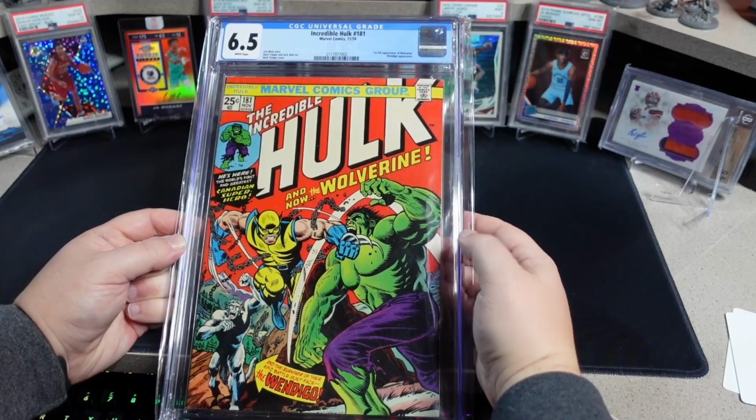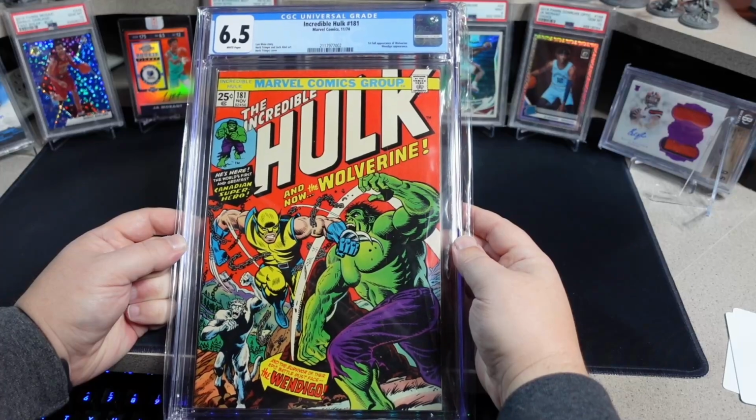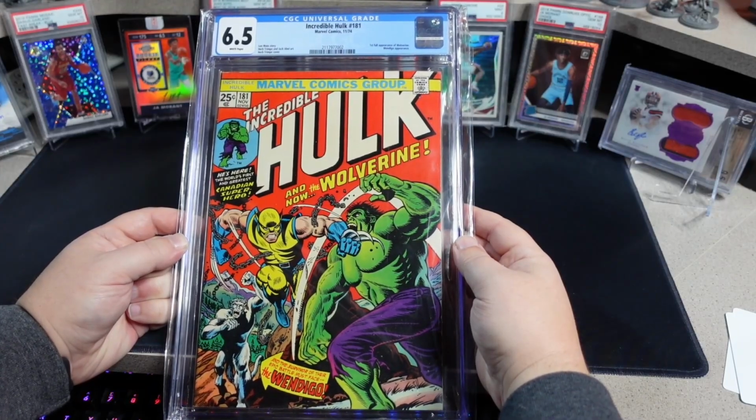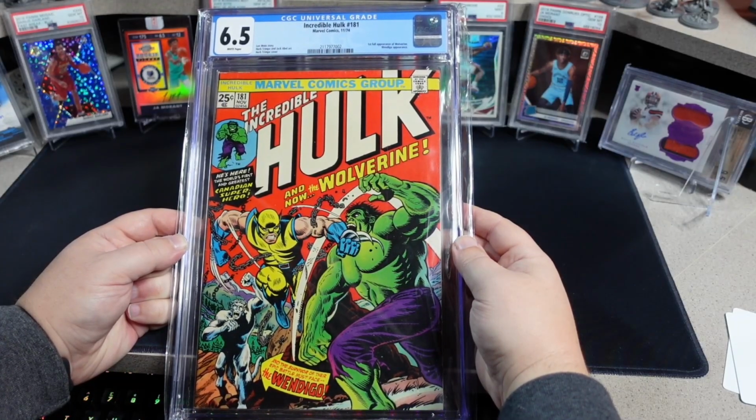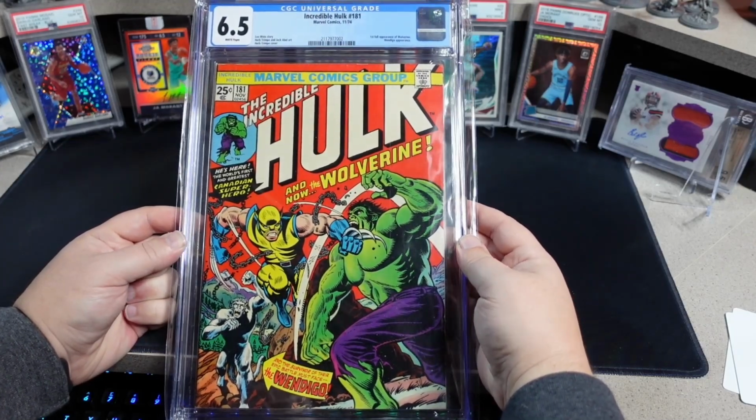This one was a higher grade and more than I wanted to spend on this book. When I originally set out to get this late in the year, I decided I had the money set aside, and I asked myself, do I want to buy a bunch of small stuff or do I want to knock one of these big ones off? And I decided to knock a big one off.